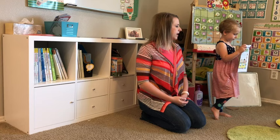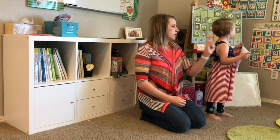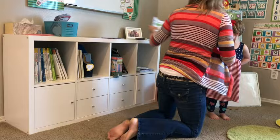2 Nephi, chapter 32, verse 3. Feast upon the words of Christ. For behold, the words of Christ will tell you all things that ye should do. Nice job.